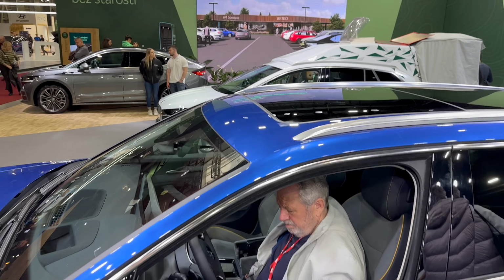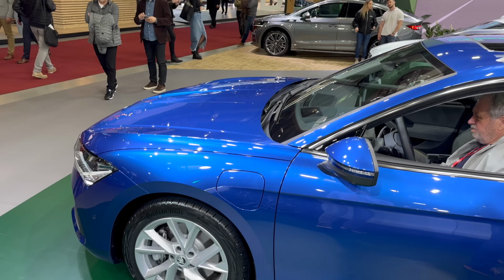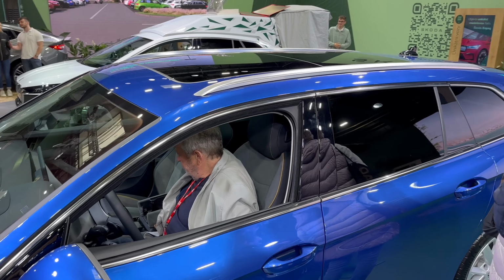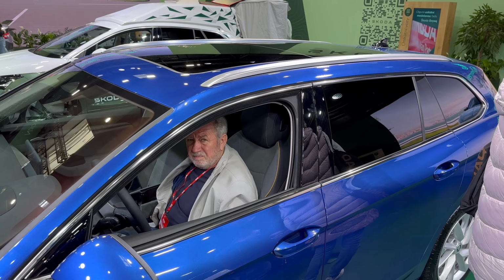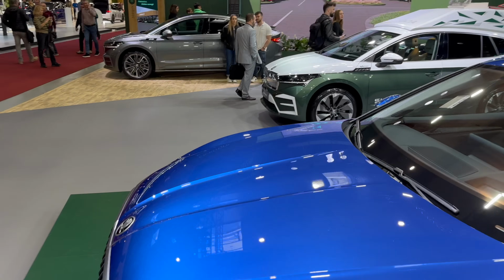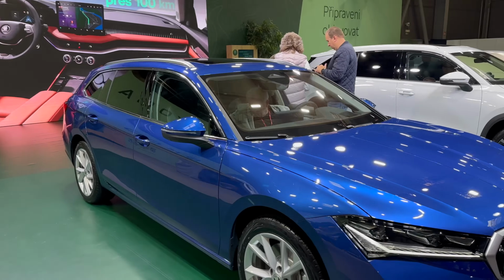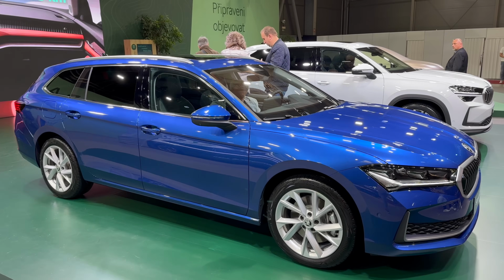So I'd like to show you the profile, but it's a little bit crowded here. There are people scanning the QR code for the information. So I'm going to go to the other side. It's not usually the way I make reviews for the standard audience, but you can see the new Superb is now longer.